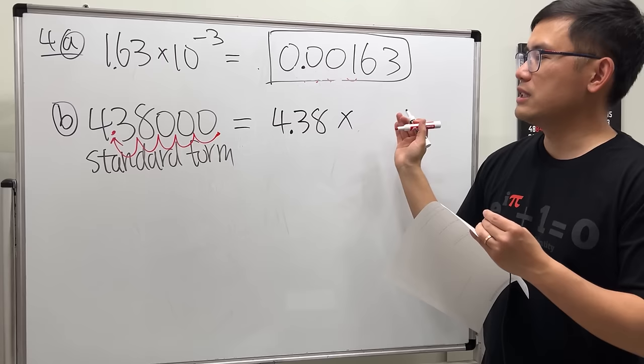Oh, probability, number 16. So the questions will get harder. Let's see. The first test has two parts, a theory part and also a practical part. The probability of passing the theory part is 0.75. And then the probability of passing only one of the two parts is 0.36. And the two events are independent.